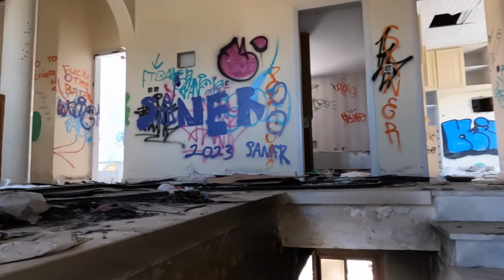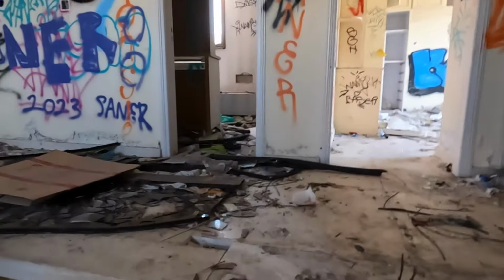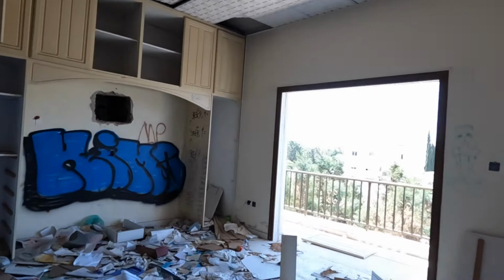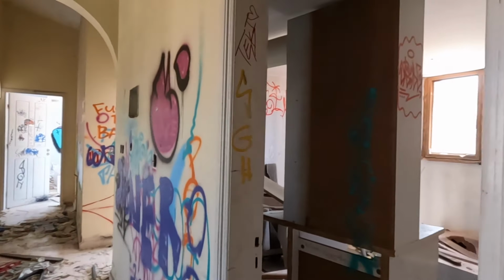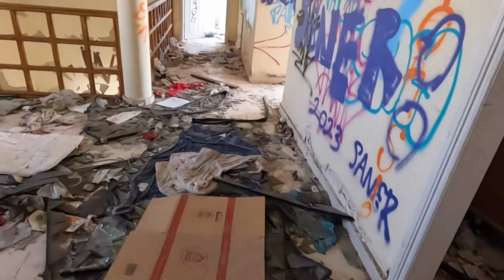This is upstairs, look. What we've got on marble floors as well, quite posh to be honest. But it were a nice building back in the day. Got a balcony out there, so I think they're like hotel rooms to be honest. And got loads of broken glass.